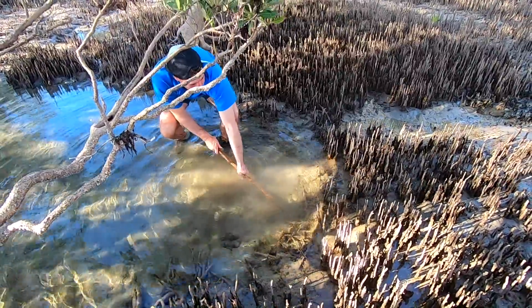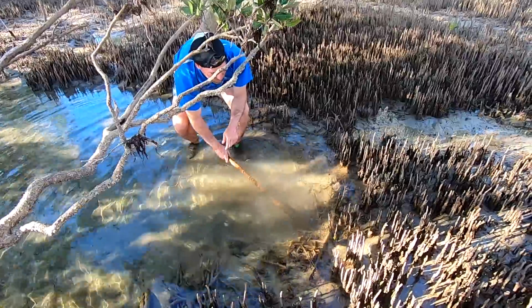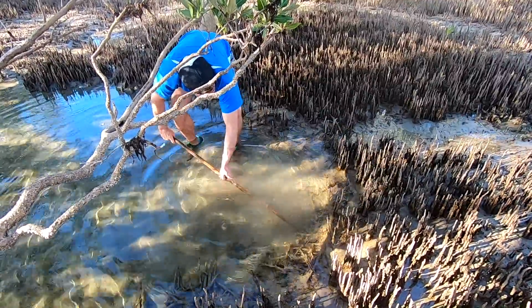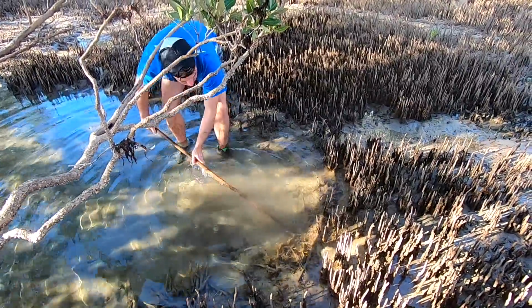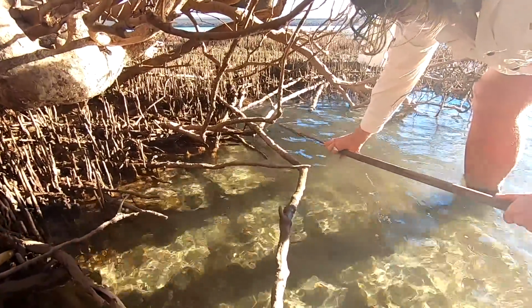The thing that we're looking and feeling for when you've got the hook in there is a bit of noise. You can feel the metal hook going across the crab and you know that there's one in there, but sometimes it's also just a rock. I don't think there's one in there. It's a deep hole though.